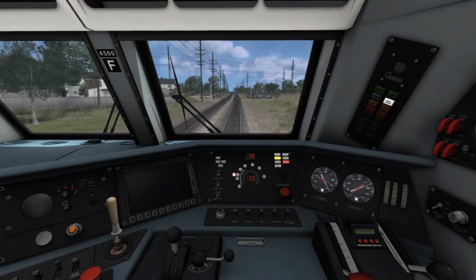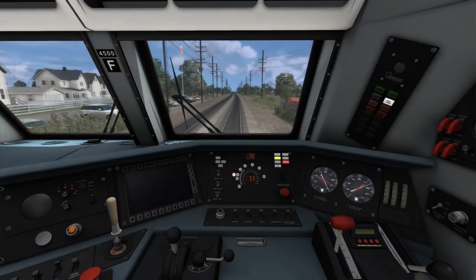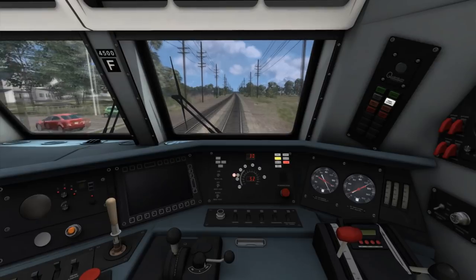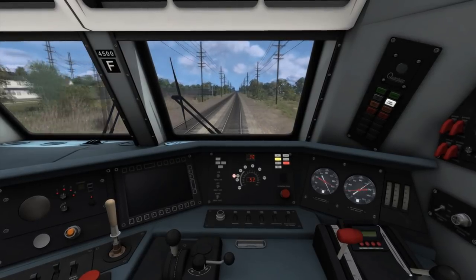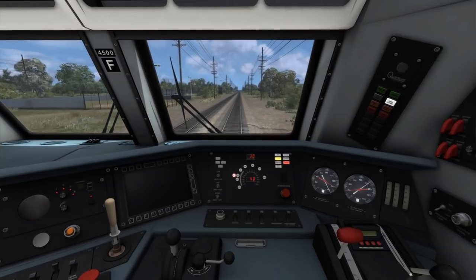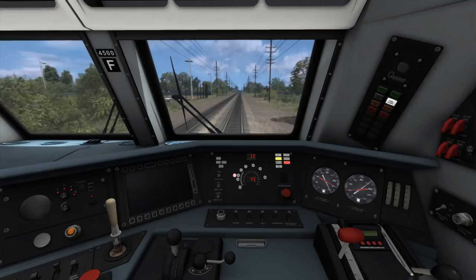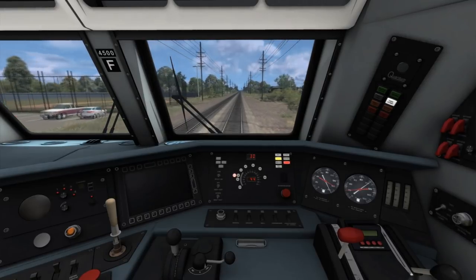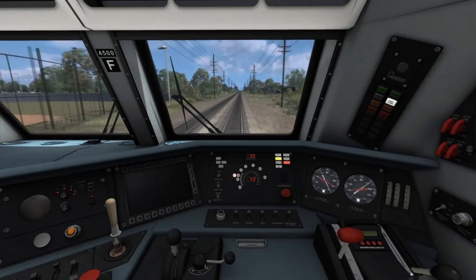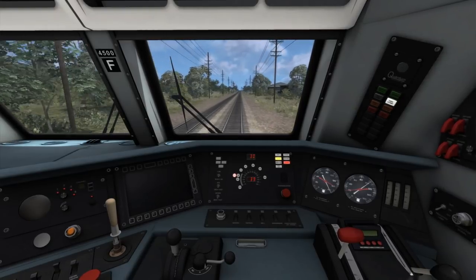Not quite sure why the signal speed just dropped to 30 there, but I feel that I'd better start slowing down for the next signal to ensure that I am down to 30 miles per hour in time. I certainly don't remember this speed drop when I was doing the practice runs on this journey, so I'm not quite sure why that's happened now. Anyway, I am slowing down to 30 miles per hour, and you can see the next signal, I believe, just coming up on the right hand side here.